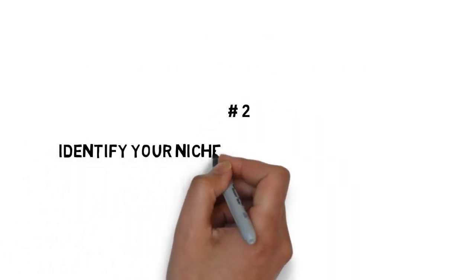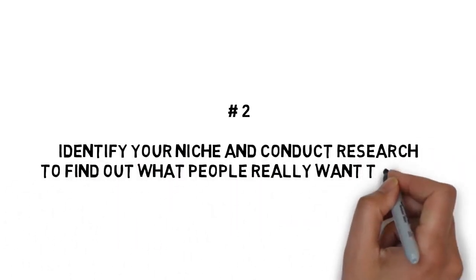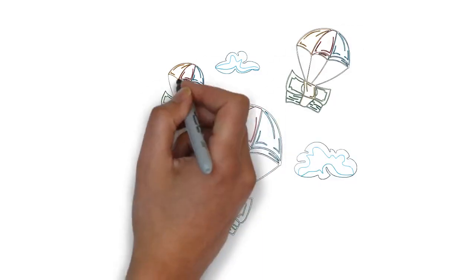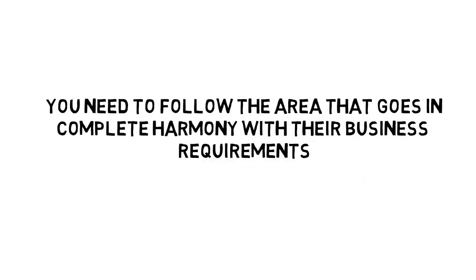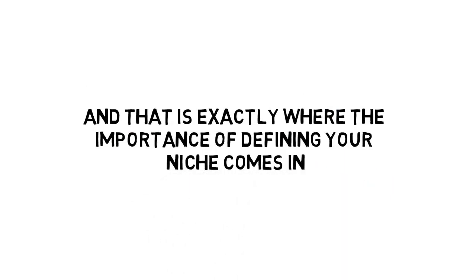Tip number 2. Identify your niche and conduct research to find out what people really want to know. On Twitter, you can find everything, different niches, different types of discussions, and many more. You need to follow the area that goes in complete harmony with your business requirements, and that is exactly where the importance of defining your niche comes in.